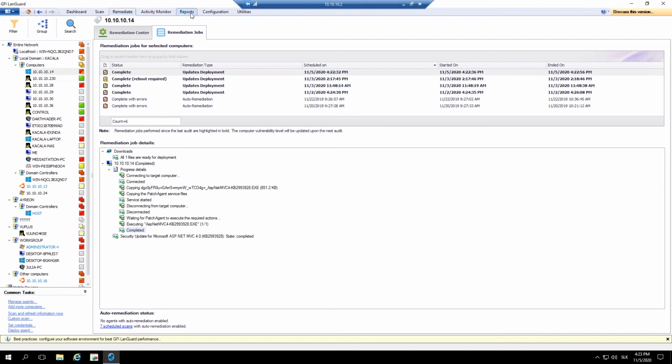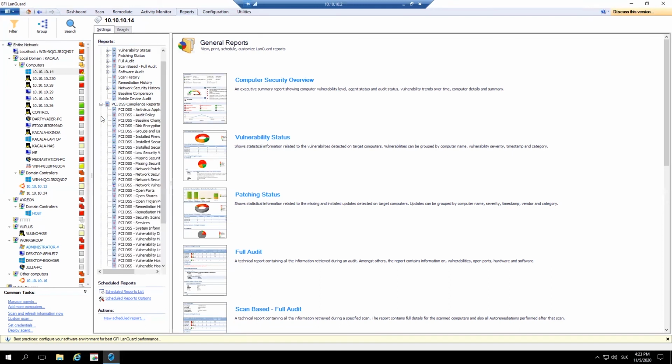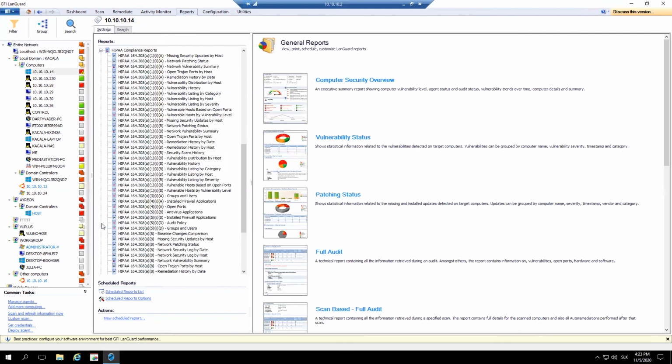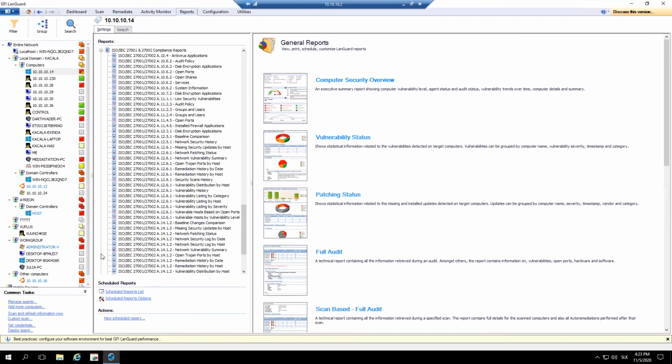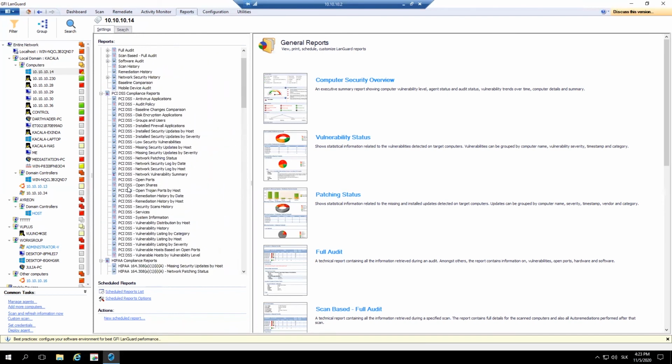The other value I'd like to highlight in this demo is compliance reporting. With GFI LANguard, you can find standard compliance reports for the Payment Card Industry Data Security Standard, HIPAA, Sarbanes-Oxley Act, ISO 27001, and more. These are vital to keep your organization secure and demonstrate its security compliance. The reports may be generated as required, or they could be scheduled.